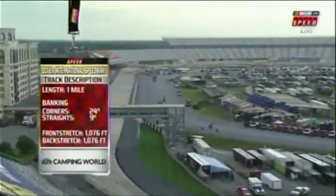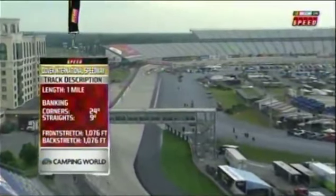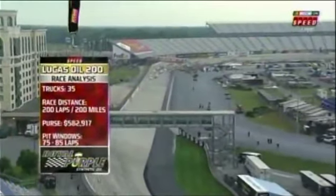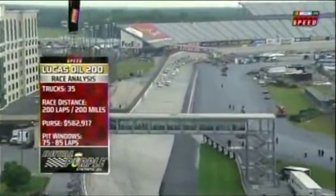And Phil, at the top of the show, Rick asked us, could a young guy win? I think the way to describe this track is expect the unexpected. These banks are so high, the straightaways are so short, considering how fast they're going. Just a lot of action here at Dover.